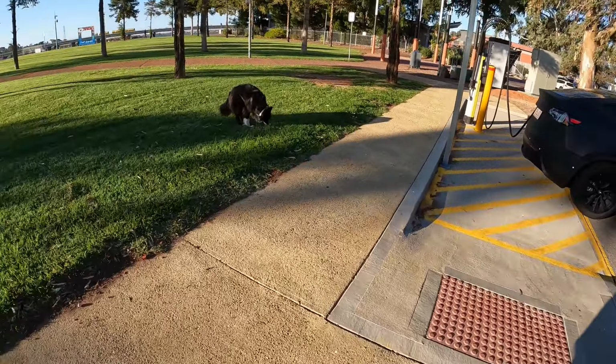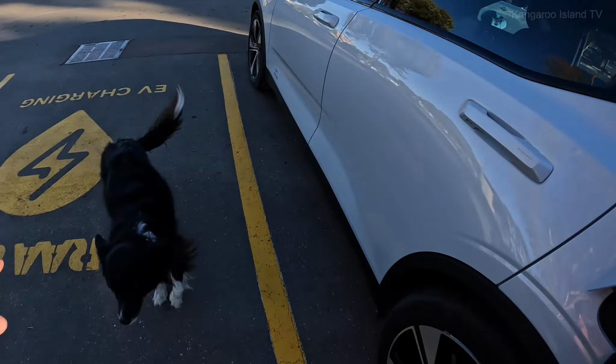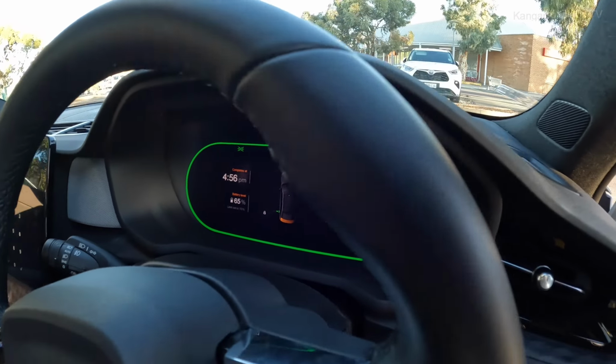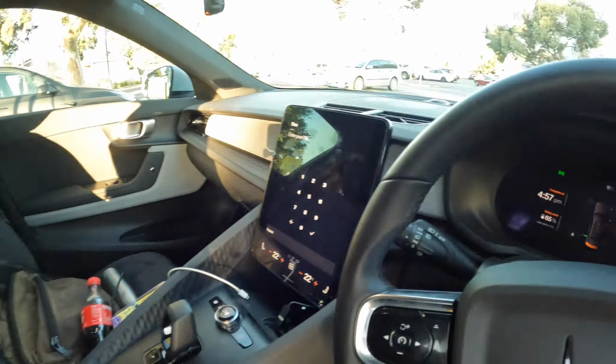Alright, that shouldn't take too long. So we're already at 53, only getting 99 kilowatts. I'm not sure what these ones were, 120s, or I guess I'm at 53, so I was never really going to get more than that. Twiggy, come here, be careful. Alright, we're just going to go to 70 to try and get to Kimba. We're at 98 kilowatts. Ramping down, ramping down.